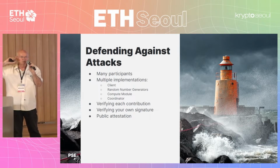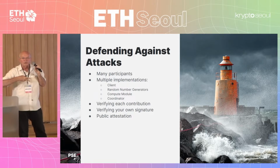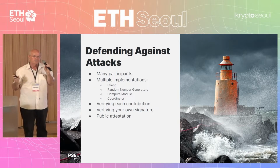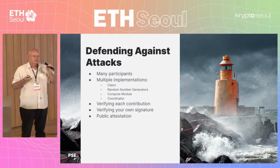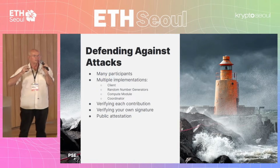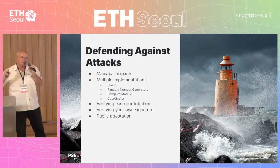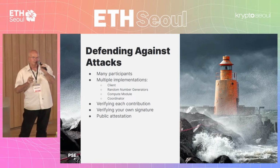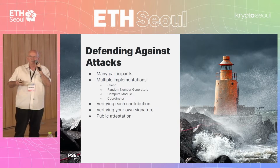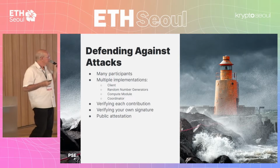And you'll be able to match that against a public record of all the contributions. So we'll make all this data public. We'll have a big dashboard that will show people contributing and a link to a permanent record of all the contributions. So you should be able to remember your signature for your contribution and look it up in the public record, and that ensures that the coordinator is not swapping in their own data and corrupting the ceremony that way.